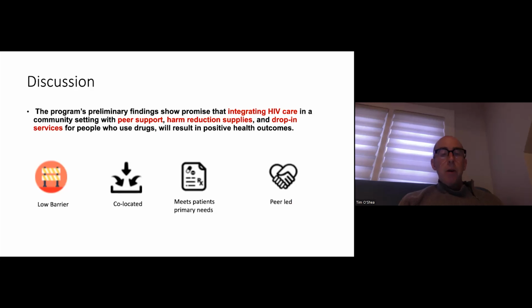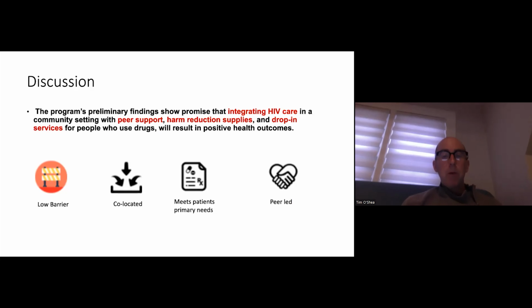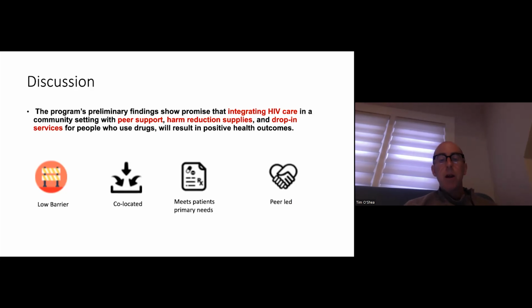So preliminary findings again, but I think that they do point towards a potential promising model of care for people who use drugs who both have HIV infection, but also who are at risk of HIV infection. And just in terms of summaries of what I think is effective about the clinic, and some of this is reflected in our qualitative data as well.